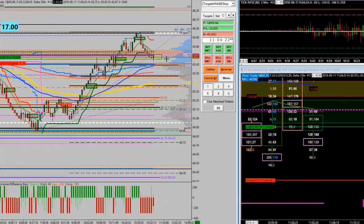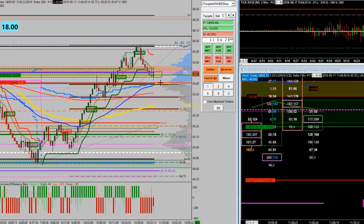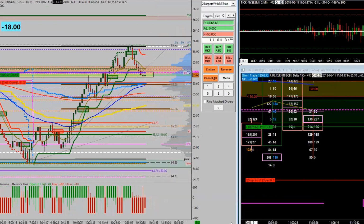Not quite to a retracement level yet. So this could go a little lower. My buyers did kind of go away there, and this could come down to that 65, 50, whatever that level is, 59-ish. So I may be a little early here.